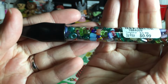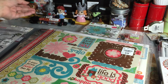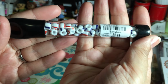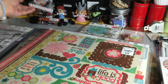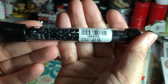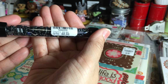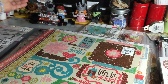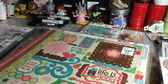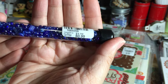Here's another assortment of colors. Okay, and I think after I show these beads, I am going to again stop this video and continue with a third one. Oh my god, three videos. That's nuts. Can you see that color? This is like an assortment of black and off-black colors. Here's a blue. And for 99 cents, how can I pass these up?